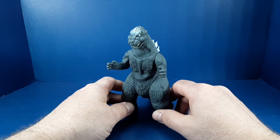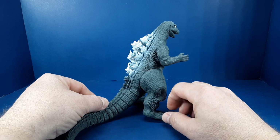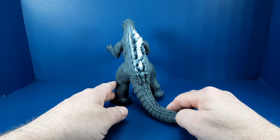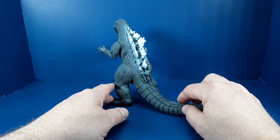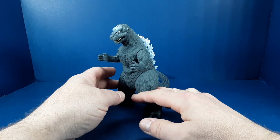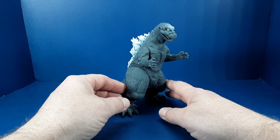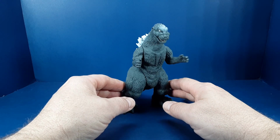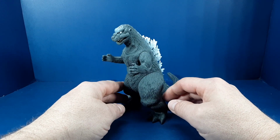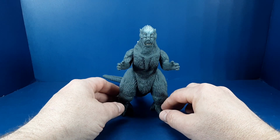So this is what Godzilla looked like in his first appearance in 1954, and he of course has changed appearance over the years because back in the days of the original films, Godzilla was portrayed by an actor in a latex suit, and throughout the course of the filming, the suit would become worn or damaged, so they'd have to repair or modify or create an actual new suit for every new film. And every time they did that, Godzilla would change appearance slightly.